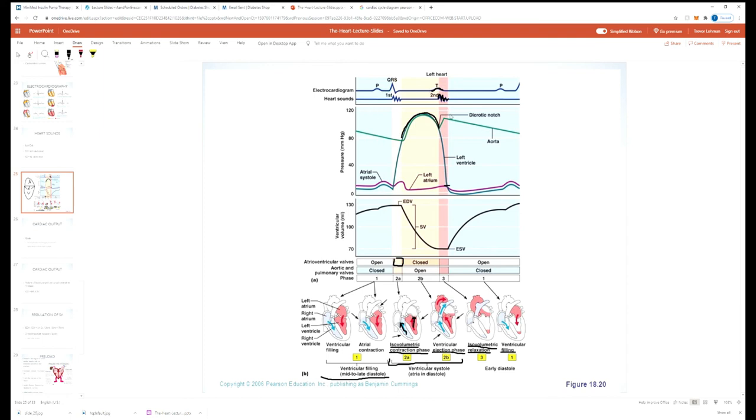Okay, let's look at volume. So we have these terms, end diastolic and end systolic volume. We'll talk about those a little again later, but end diastolic volume is the max volume in the heart. It's the volume of blood in the heart after rest. And end systolic volume is the lowest amount of blood you'll ever have in your heart, after ventricular systole, where all the blood has been forced out.